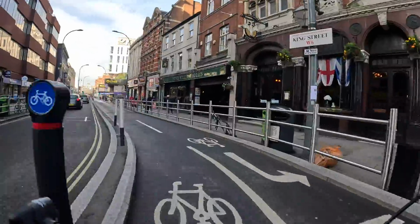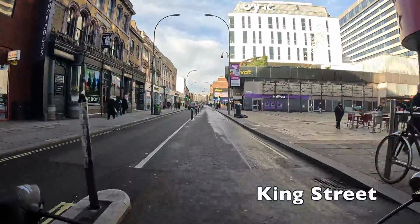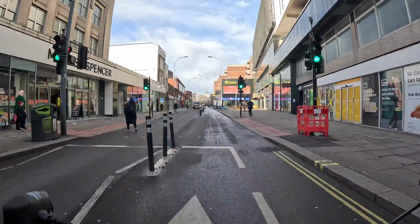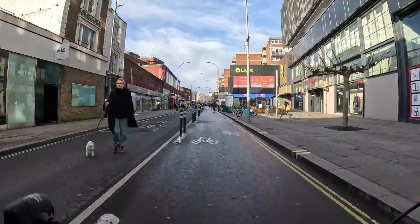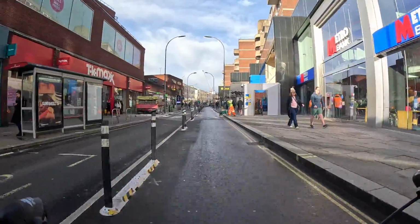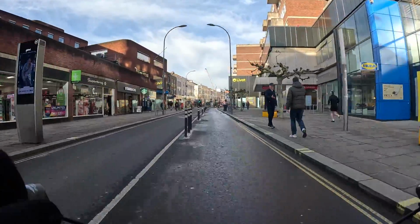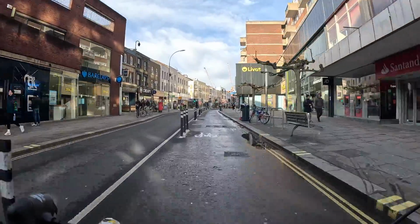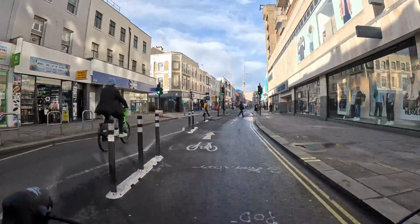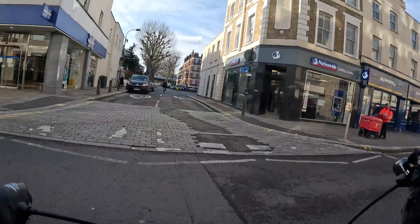It then drops you onto King Street, which is the aforementioned Cycleway 9 which I was talking about. This is a high quality two-way cycle track that extends all the way to Turnham Green. On this section, one thing you've got to watch out for though is pedestrians walking into the track without looking, including that guy with a wheelbarrow full of rocks, which is a first for me. But really every time I come down here there is somebody walking into the road without necessarily looking where they're going, so do make sure you're careful as you go down there.